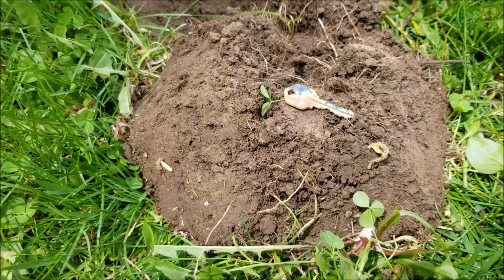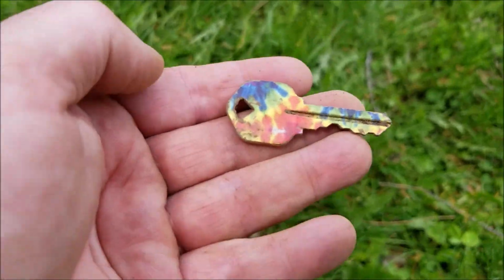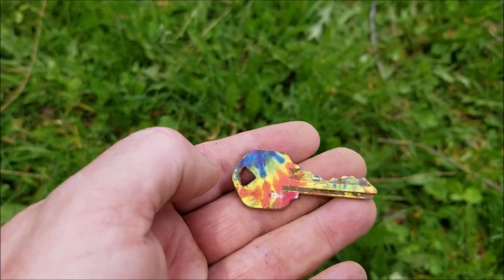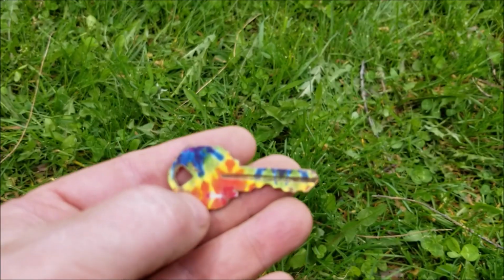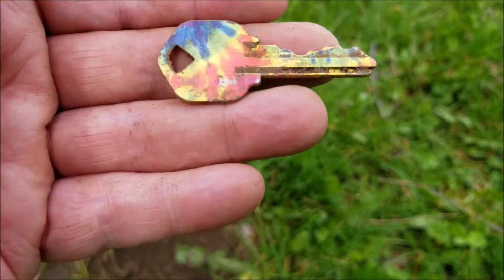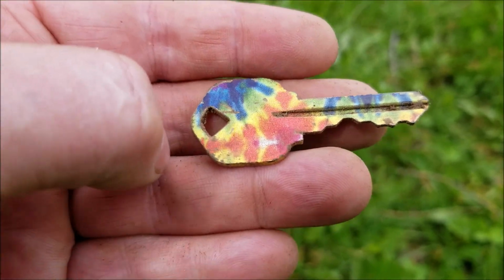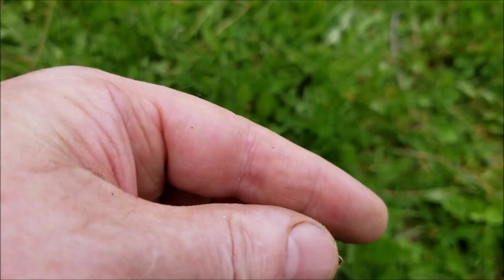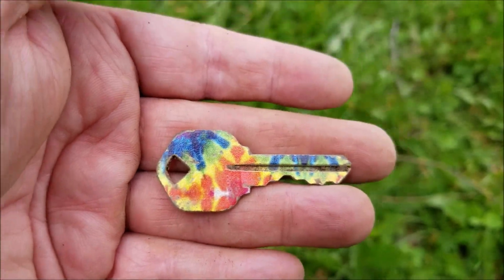Well, this, my friends, is a very colorful key. They probably painted it such a bright color so they wouldn't lose it. I don't think that plan worked very well. Anyway, love finding keys. That was only about 1 or 2 inches down. If anybody out there recognizes it, because I'm sure it's one of a kind, let me know. I'll be happy to give it back, but by now it's probably too late. On to the next hole.